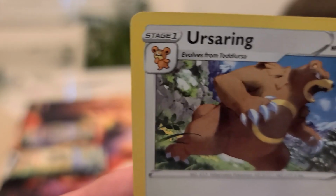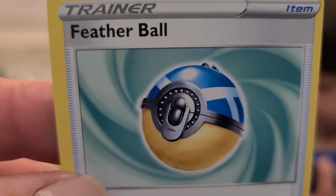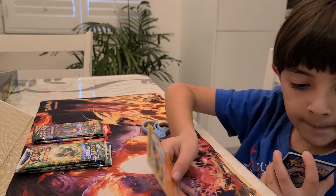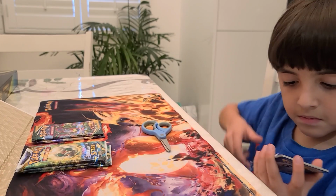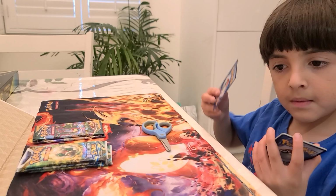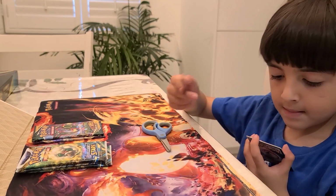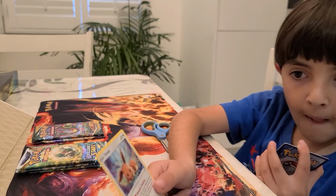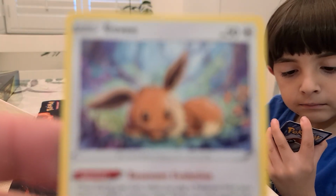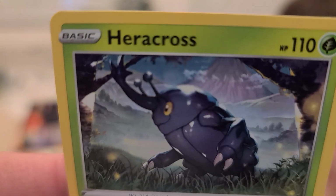All right, we have an Ursaring, followed by a, what does that say? Feather ball. We don't have that. That's new. I like that. A Hippodon. New cards means something different in the deck. I like it. A Sioux and Sneasel. Then we have a Barboach, followed by a Ponnard doing his yoga. The Eevee. We have a Heracross.